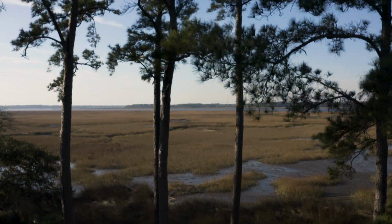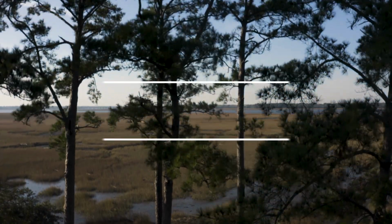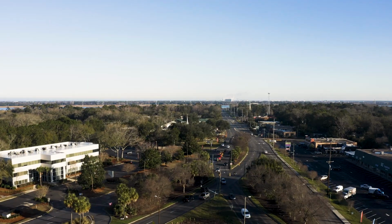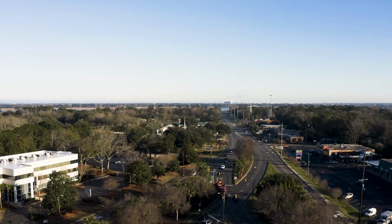Okay, today I have something really special planned. I'm going to share with you a mature and extremely convenient pocket in West Ashley called the Northbridge area. It's a group of neighborhoods that share the convenience and ease of being in the center of town.